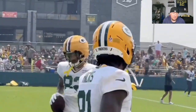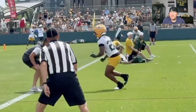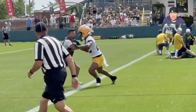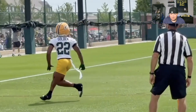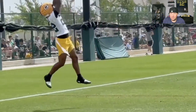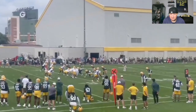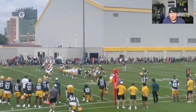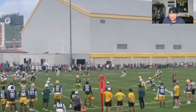I think this is the perfect fit for both parties. The Packers, Love, Golden. He doesn't have to be a wide receiver one. He doesn't have to be the main guy on this team. He can just show up, play his role, and on the games where he's the mismatch, he's going to get his opportunities and be targeted heavy. That's the thing about this offense.